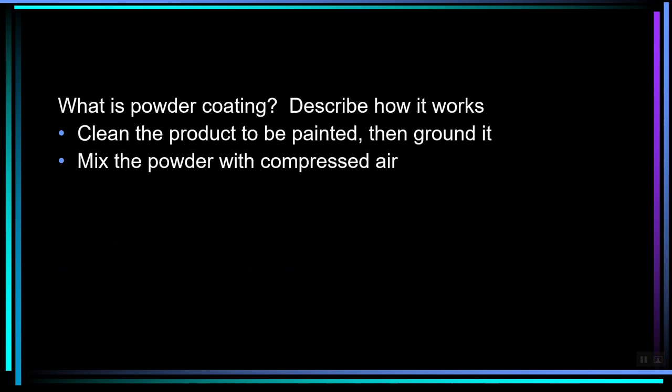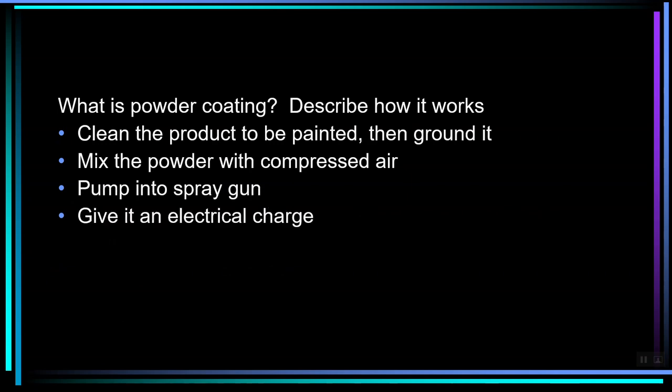All right, so you mix the powder with compressed air. Has anyone ever seen this happen? Has anyone ever seen a car being painted? This is how they're going to do it. Pump it into a spray gun. Give it electric charge. So now, whatever you're wanting to paint has electricity running through it, and it's grounded, so the electricity has somewhere to go. Coat the product with the powder.